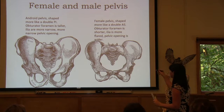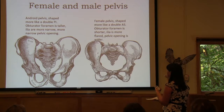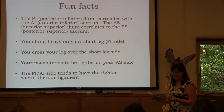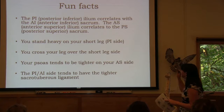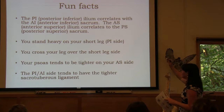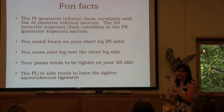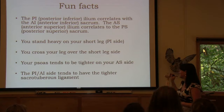So here's the female. You get a much better pelvic opening there. So this is kind of some fun things. So that's just what I've already said. The PI and the AI go together, the PS and the AIs go together. If you try to self-diagnose like I do all the time, these are some tricks of the trade.